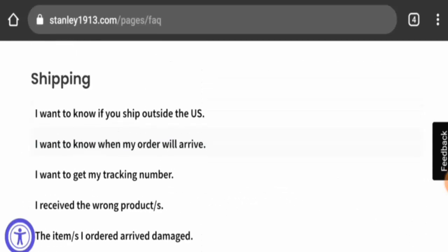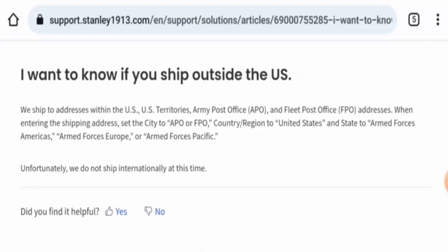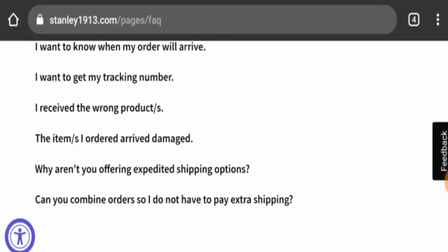There are others as well. Here they mention, I want to know if you ship outside the US. You can check this out as well. So they mentioned that they ship to addresses within the US, US territories, Army Post Office and Fleet Post Office addresses. So you can check this out.